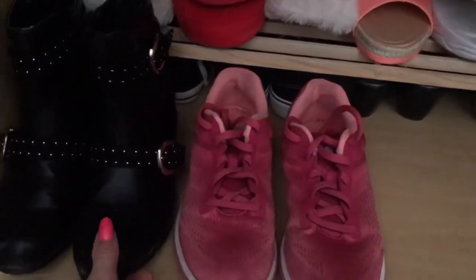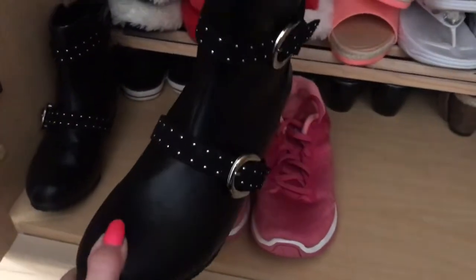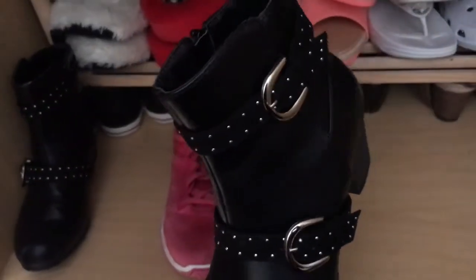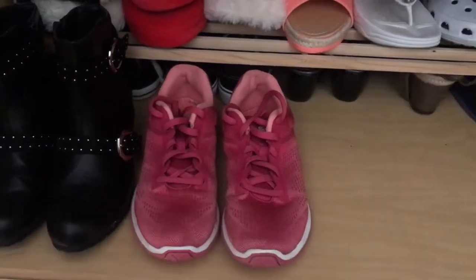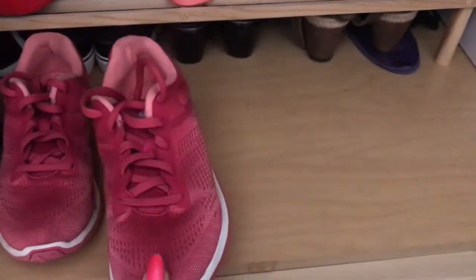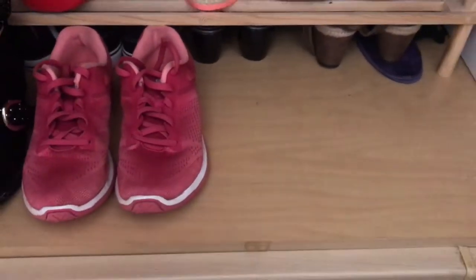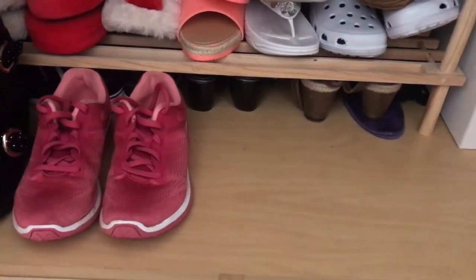These are the reason I got rid of the other boots, because I had these for my son's wedding, and they are comfortable. I wore them all through the wedding and the wedding reception, and I didn't have a problem, which is a big surprise to me. And then these trainers I got in the sale. Now, were these Tesco's? I think these could have been Tesco's. These are the ones that I was wearing for Zumba. I have got my everyday trainers downstairs under the stairs that I wear every day.